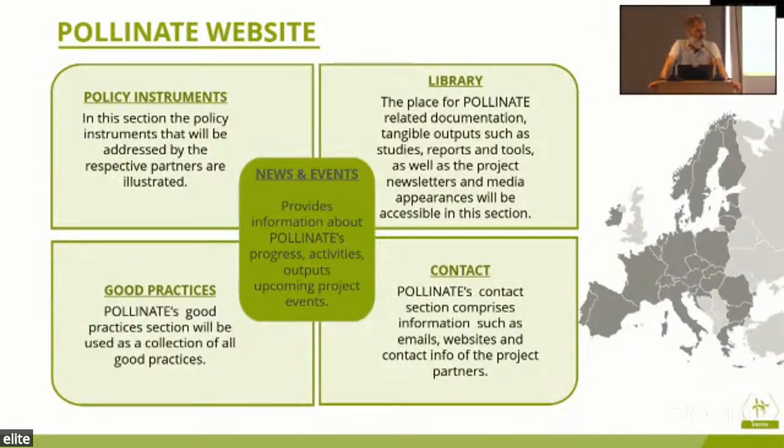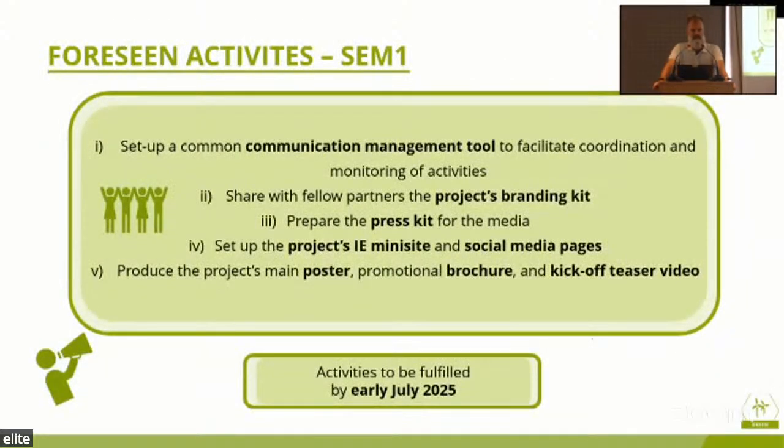The Pollinate website: a small overview of what we would like to show on the website. Policy instruments. This project is all about policy and changing policy, so it's important to lay an emphasis on policy instruments. A library showing good practices, documentation from cases, and all that kind of stuff. And contact, of course. I hope you will not need the website in the future to be able to contact any partner. We should get to know each other on a closer basis, but contacts will be added to the website. And what's new, what's going on within the project, also pages will be made towards that.